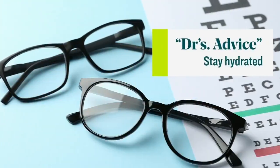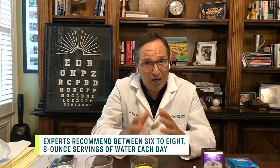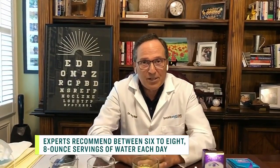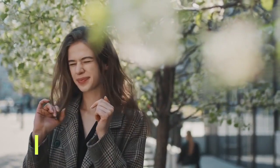Second thing is staying hydrated. I have lots of patients that tell me they put a little water bottle next to their screen and they take a sip every 15 to 30 minutes, which I think is a great thing. Also, be mindful of coffee and alcohol, these diuretics that will take water out of your system, all right? And also for our allergy sufferers, don't forget that antihistamines dry the surface of the eye, all right? So be very mindful of that.